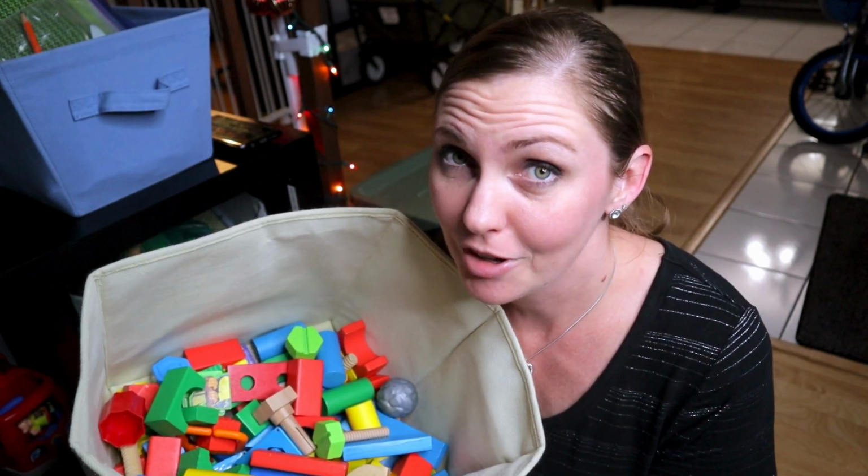Blocks of any type are a great idea for a gift. I'm gonna link the kind that we have down below. They were a gift and they are awesome.